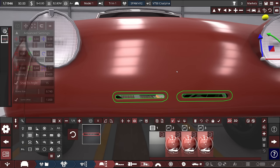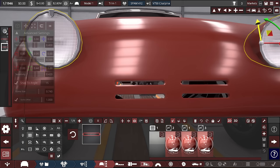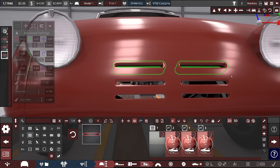Here an important trick when you want to make a grill from various parts, shift, click and drag to duplicate your fixture. This helps a lot.